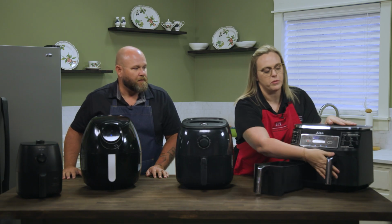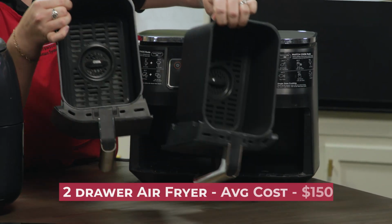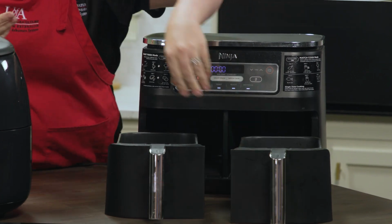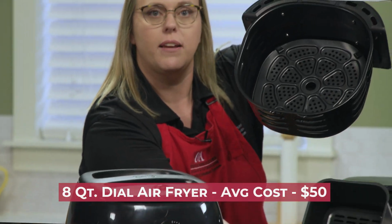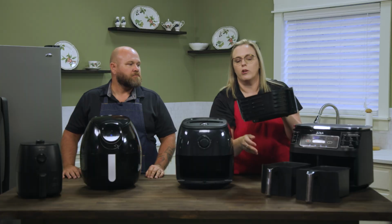So I'll pull both of those out and let you see. These 2 drawers are smaller drawers. So that would just be a multi-drawer air fryer versus this one is what we call more of a family size. And you can see what a big difference you have there. So you're going to be able to make a much larger batch.